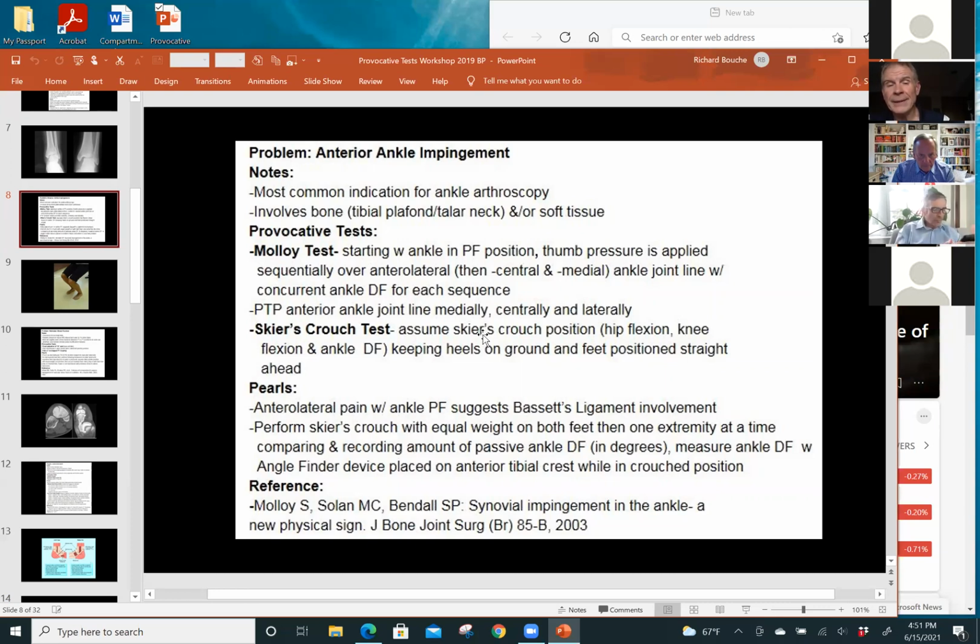There's a study based on this. The way it works is basically you take your thumb and you sequentially palpate over the medial, central, and lateral ankle. So first we start anterior medial. I press the anterior medial ankle with the foot slightly plantar flexed, and then I dorsiflex while I keep the pressure anterior medially. So think of what's happening. There's scar tissue there, reactive tissue, inflamed tissue, and you're pushing it into the joint, and you're holding it there, and then you're dorsiflexing the ankle.